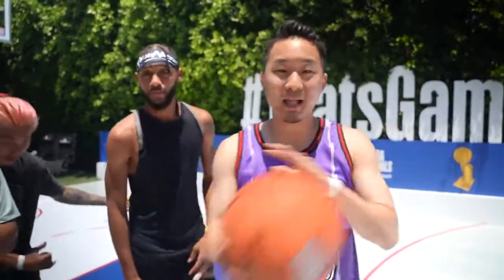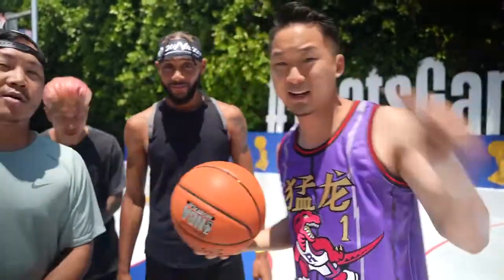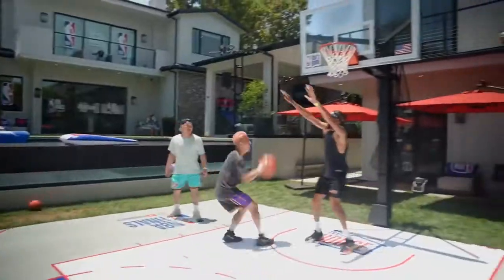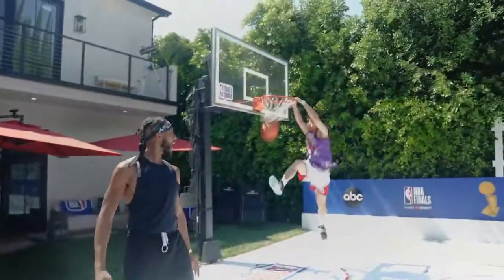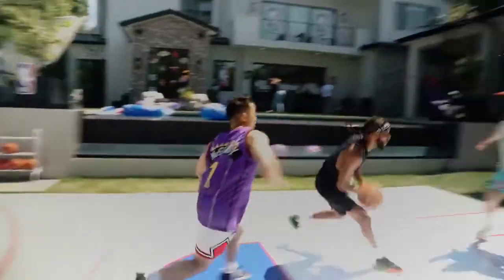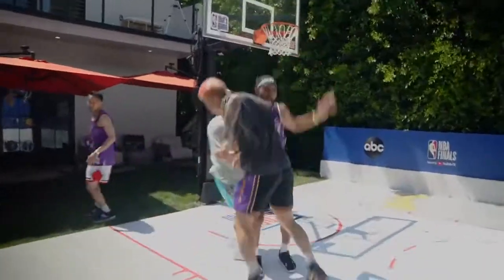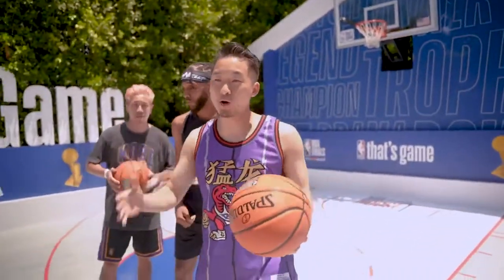And we're going to be recreating for you this year's playoffs best plays, because as you know, the finals between the Bucks and the Suns is going down right now. All right, so the first move we got to cover is, of course, Chris Paul's mid-range game.